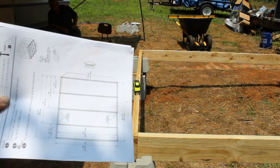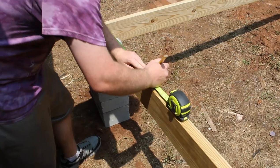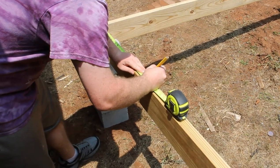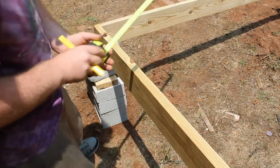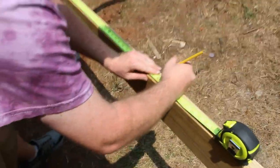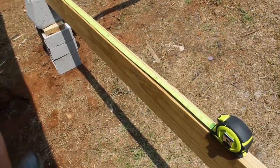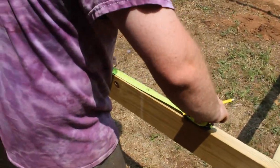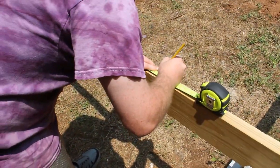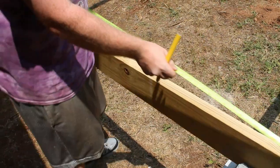So if I done it right, then hopefully it'll come out right. There's my 24. Then it says measure to 48. Then it says 72. Then I'll measure right to 72. And if it come out right, this should measure to 20 and a half.